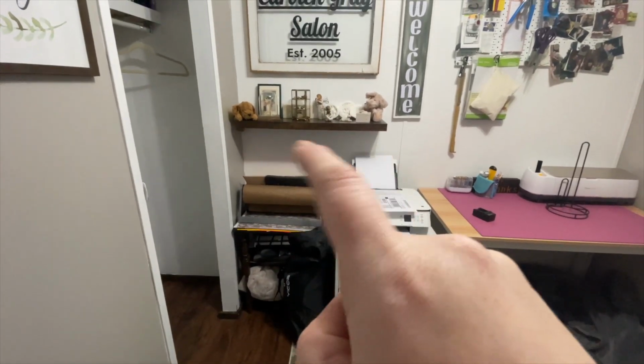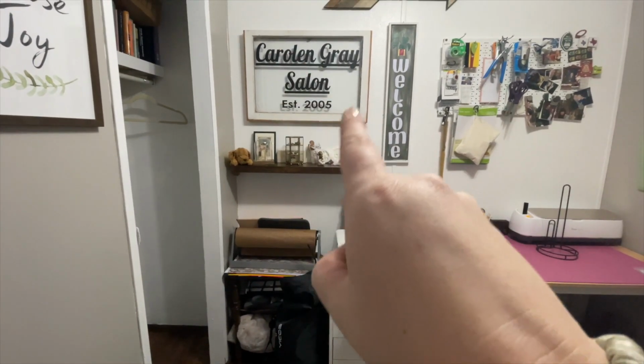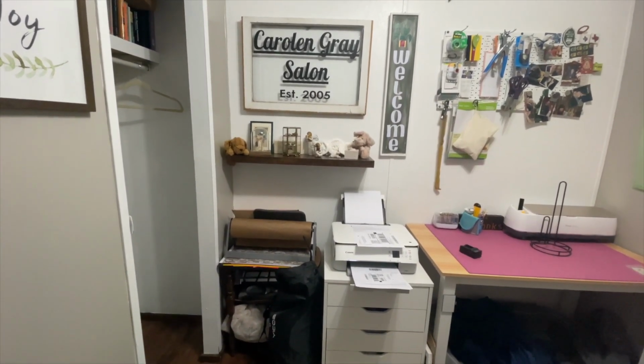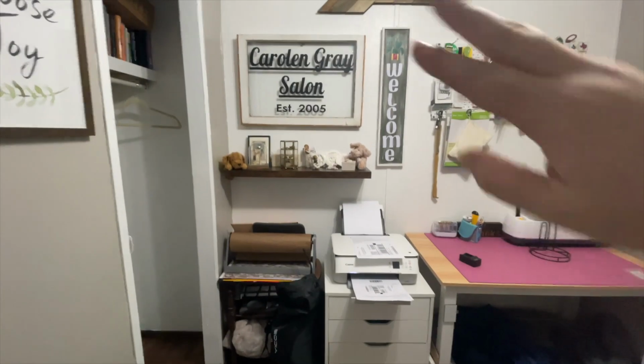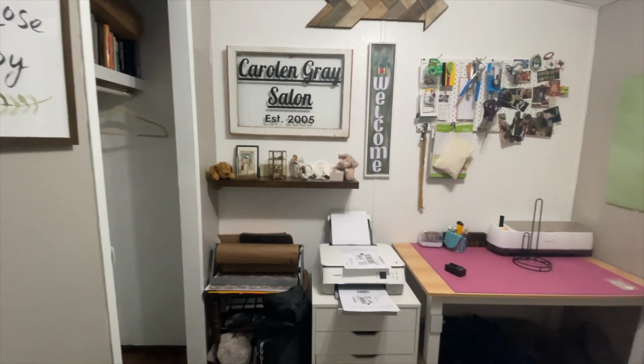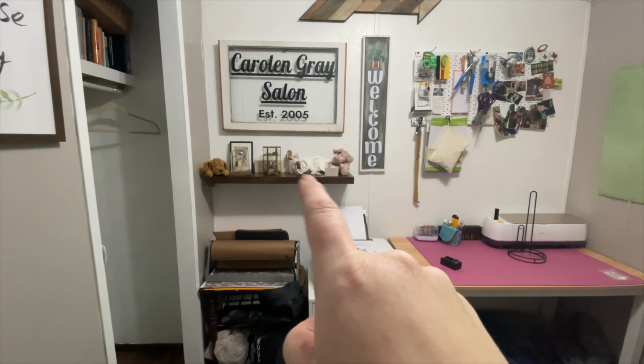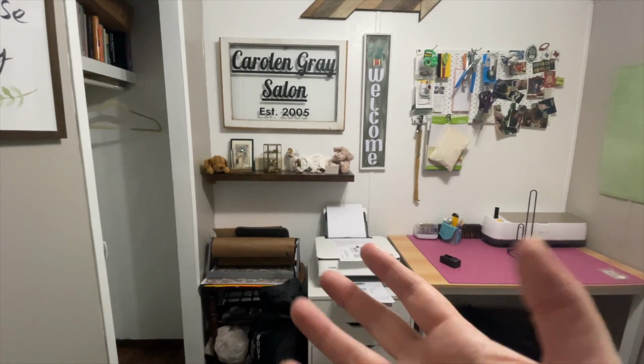And this shelf right here is memorabilia stuff. As you can see, like with my salon thing that my parents had made one year for me for Christmas. So it's memorabilia from here down. And this is just grandparents stuff. This is dog stuff, all the dog handprints or paw prints, whatever.